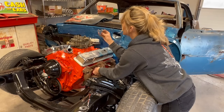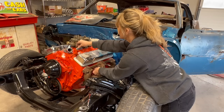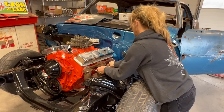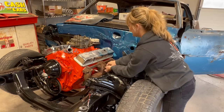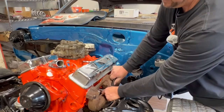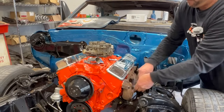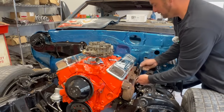What is this? That goes on top of an air cleaner to hold it down. I was going to put that together today, but I don't have an air cleaner element, so it would have looked goofy. Now we're down to spark plug wires, a starter, a little bit of fuel, a little bit of power. Maybe we could make this thing run.